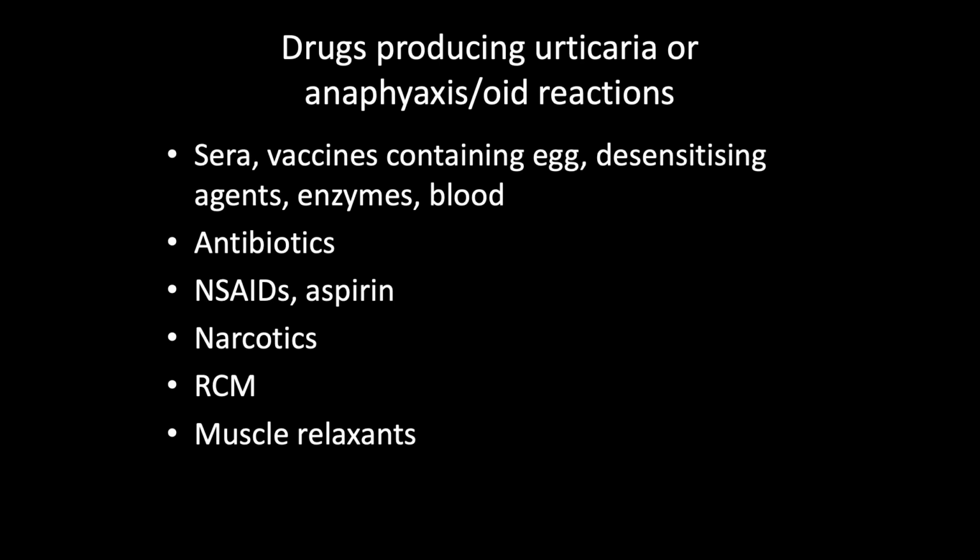Drugs can produce urticaria, angioedema and anaphylaxis by a number of mechanisms. Proteins can act as type 1 allergens, and they will cause in those allergic mast cell degranulation, histamine release, and hence urticaria and anaphylaxis. So the proteins are often sera, vaccines, particularly those which contain egg, desensitizing agents, enzymes, and blood.